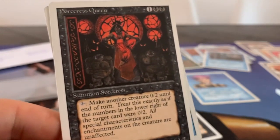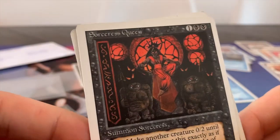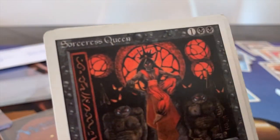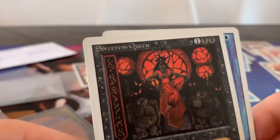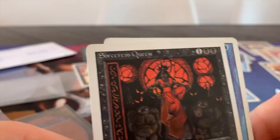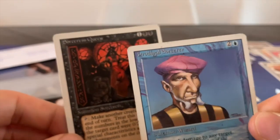What I always found weird about this card is that it's a 1/1 itself. You would think somebody who makes 0/2s would be an 0/2 herself. On the other hand, it is the queen. So she has that one extra power, I guess. I would have made her like a 1/2 maybe. That would have been good stats for her. Or then again, a queen doesn't really have power. That's difficult. Anyway, you can combine this with a Prodigal Sorcerer.